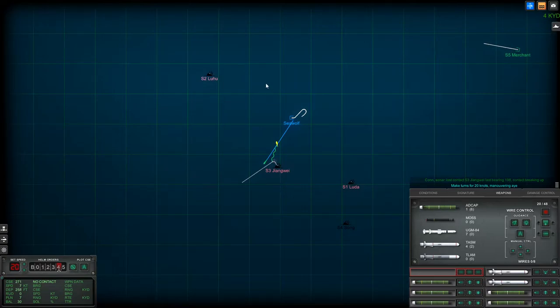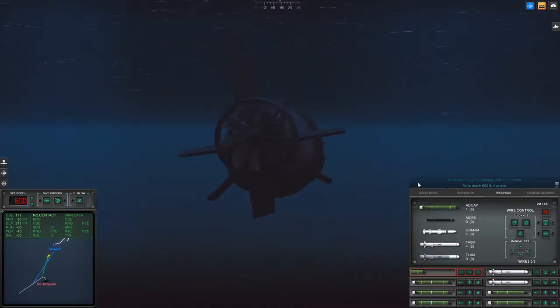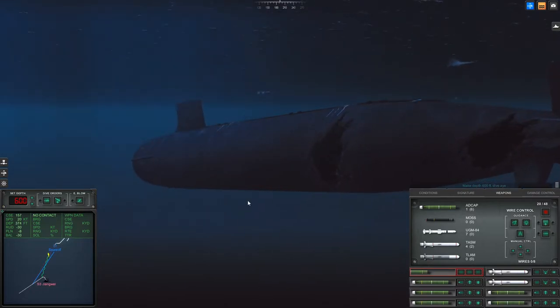Make turns for 20 knots. Maneuver. And turn yourself around. Con, sonar, lost contact. Sierra 5, last bearing 073. Contact is in the baffles. Con, maneuvering, making turns for 20 knots. Make depth 600 feet, dive by. Okay. See if we can't dodge this torpedo here.